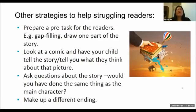Here, we have explored a lot of information processing stages and how we can set the goal, as Kate has already taught us. So now we have other strategies to help struggling readers. Sometimes we can prepare a pre-task for the readers, like gap filling and drawing, asking them to draw one part of the story. If the students do not really understand the story, you can give them the gap filling with some hints, like giving them a letter, and then let them fill in the gaps.